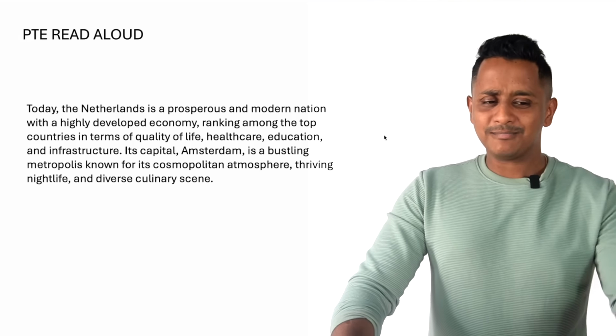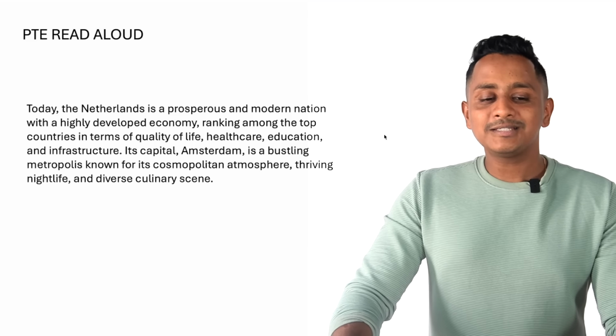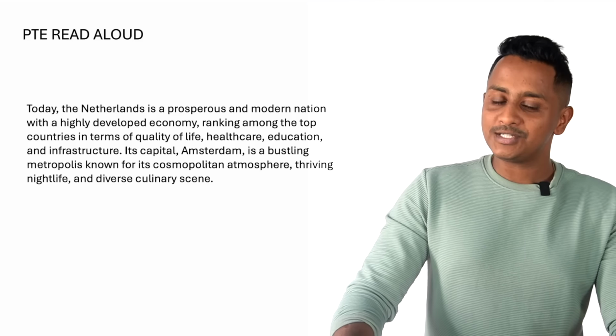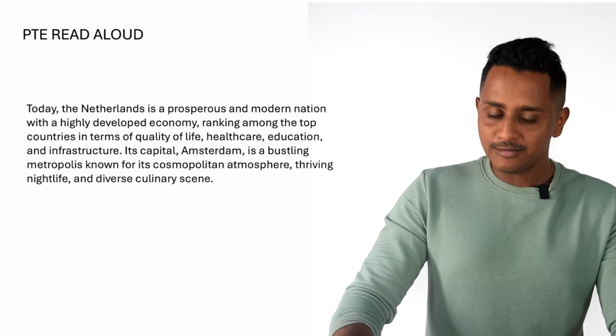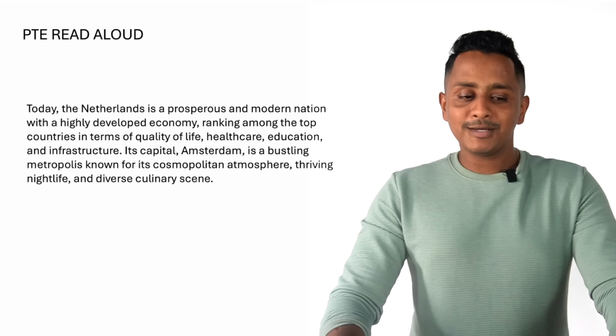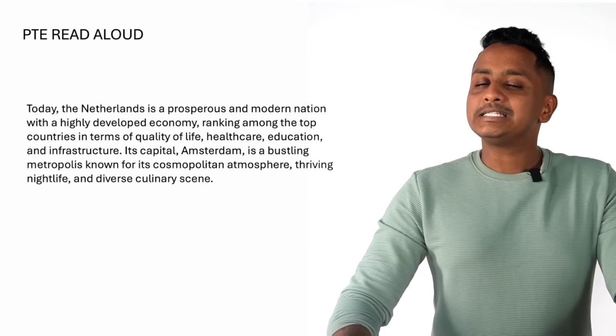We'll take one more example. And I again swear I have not read this before. Today, the Netherlands is a prosperous and modern nation with a highly developed economy, ranking among the top countries in terms of quality of life, healthcare, education, and infrastructure. Its capital, Amsterdam, is a bustling metropolis known for its cosmopolitan atmosphere, thriving nightlife and diverse culinary scene.